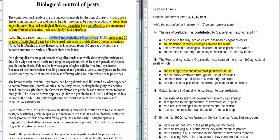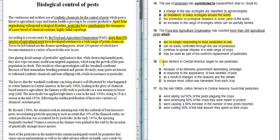All the keywords in the stem were also mentioned directly in the text. What made it difficult is this very strong paraphrase of this part of the sentence. So the finding was easy. The matching was hard. All right. Now, cotton farmers in Central America. Again, it looks like it's going to be very easy to find the keywords. Cotton farmers, Central America, and we've got began to use pesticides.